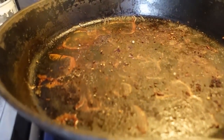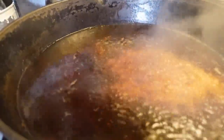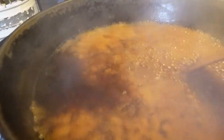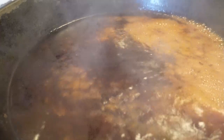Now I'm going to add the brandy to that hot skillet, and I'm going to use one of my wooden utensils and scrape up all of those delicious bits of caramelized meat that are stuck to the bottom of the pan. You definitely don't want to leave any of that behind. That is absolutely delicious flavor. So I'm going to make sure that I get all of that up using brandy.